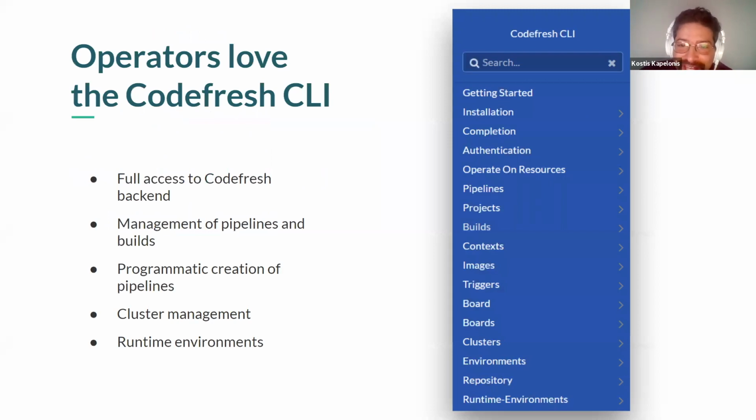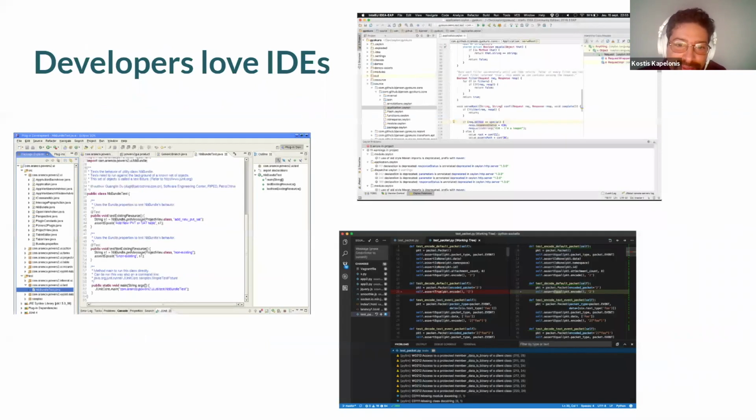So far, we think that operators are happy with Codefresh because we include the Codefresh CLI, which is completely self-contained. It has access to all the capabilities that are also present in the UI. So if you are an operator and you want to work with Codefresh, it's very easy to just download it. It's a single executable, and you can start managing your pipelines from the command line. So operators are happy.